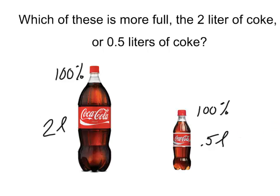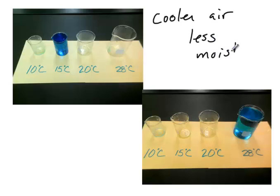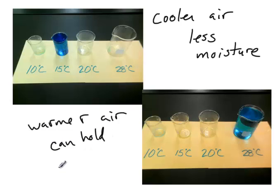The same concept applies when we talk about dew point temperature. We said before that cooler air can hold less moisture. The warmer air can hold more moisture. If we apply this concept to dew point, we can look and see. So at 10 degrees Celsius, let's say that this beaker right here represents how much water the air could hold. As we get to higher and higher temperatures, the size of the beaker increases, because the more water that the air could hold at that temperature.